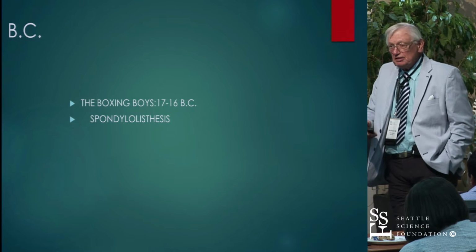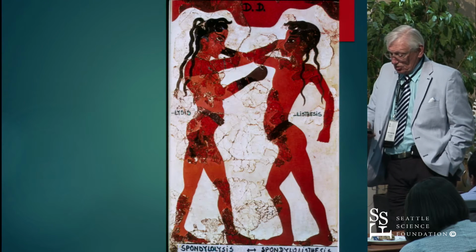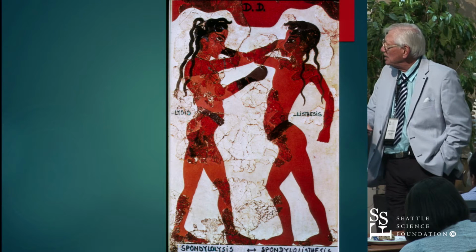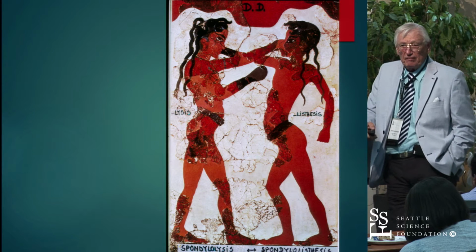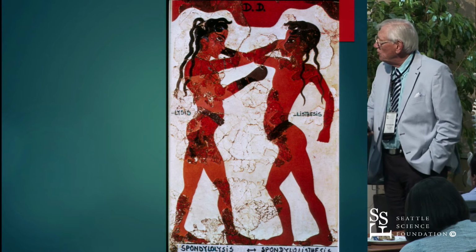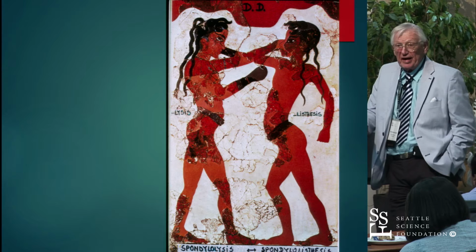In 17 to 16 BC, the boxing boys with spondylolisthesis were illustrated, and you can see here on the extreme right hand an example of a spondylolisthesis. This is taken, of course, from a fresco. And so deformity was recognized way back.